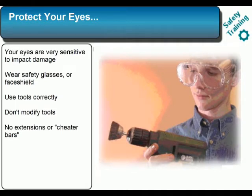Always wear eye protection. That's the second basic tool rule. All tools have the potential to create flying chips from either the material that is being worked on or from the tool itself if it breaks. Your eyes can be easily injured from even the smallest particle. Protect them with safety glasses, goggles, or a face shield.